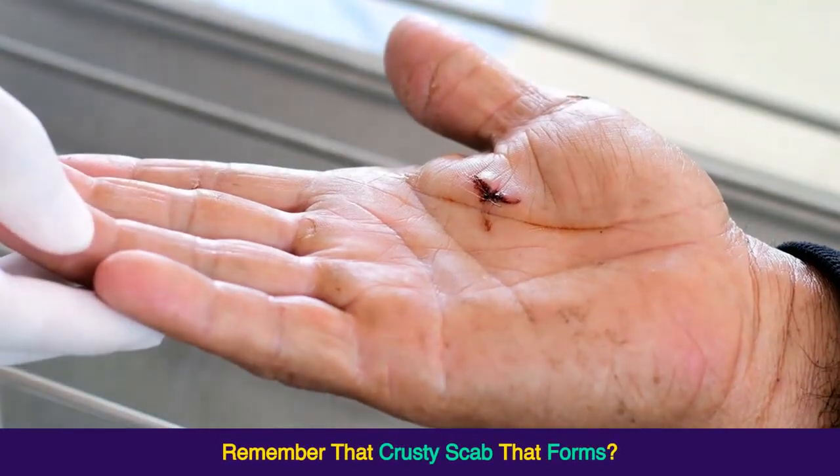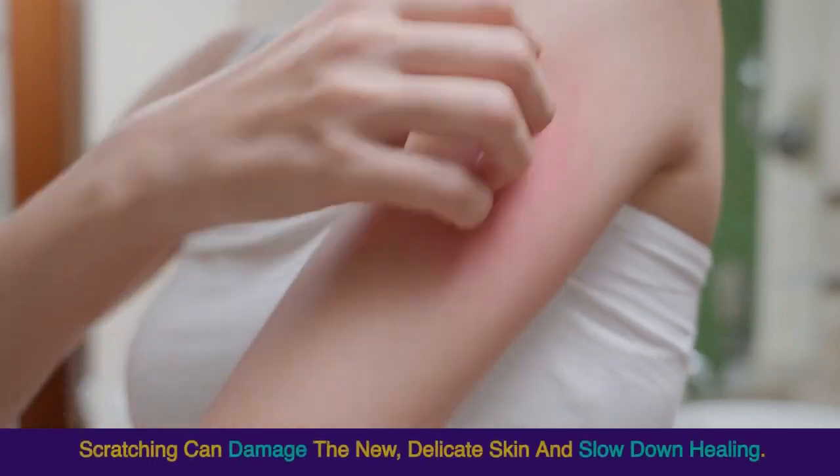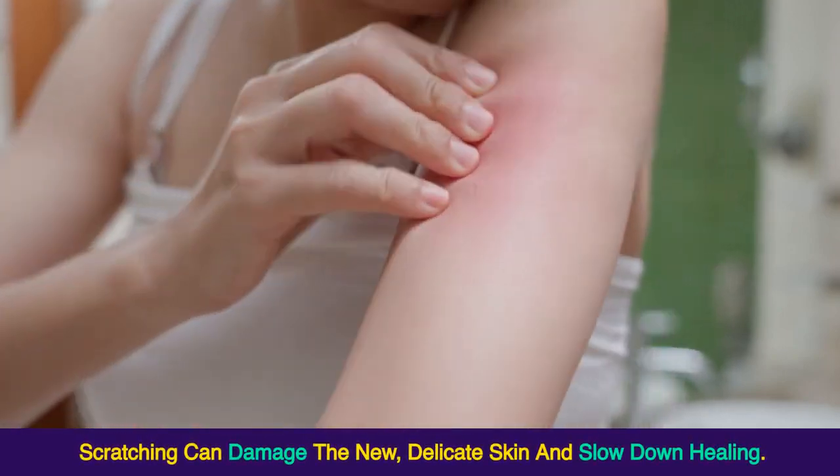Remember that crusty scab that forms? As it dries out, it can make the skin underneath feel itchy too. It's tempting to scratch, but try to resist. Scratching can damage the new, delicate skin and slow down healing.